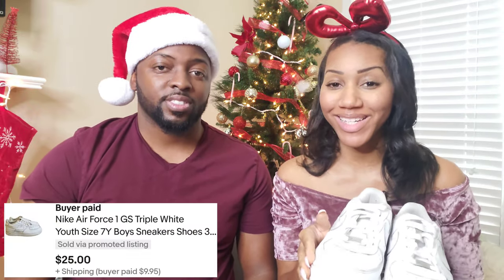Next, we ended up selling these Nike Air Force Ones, y'all. Y'all know how these Air Force Ones do on our camera. It's a little bright, but these are the youth size 7Ys. So y'all know we've been selling back to back Air Force Ones. So anyways, good condition. We still got to get it stuffed. That's why it kind of looks like that. But we ended up selling this pair for $25 and the buyer paid $10 in shipping.